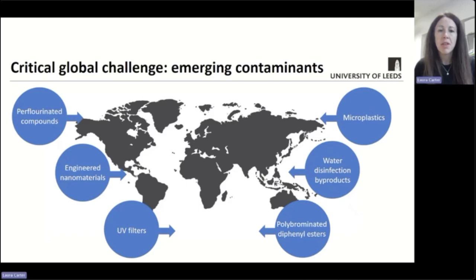Now, emerging contaminants are ubiquitous contaminants in environmental media. They're found all across the globe, but importantly, they can be detected in treated wastewater and sludges.